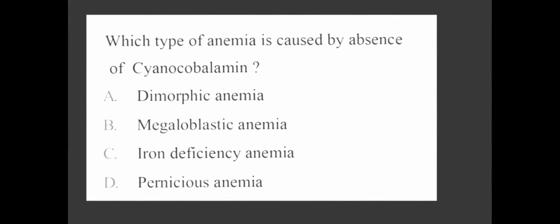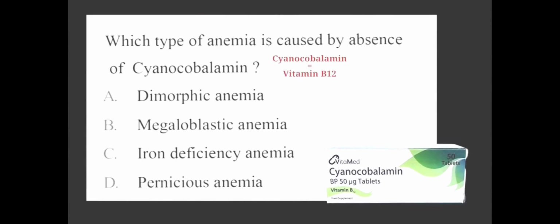Which type of anemia is caused by absence of cyanocobalamin? A. Dimorphic anemia, B. Megaloblastic anemia, C. Iron deficiency anemia, D. Pernicious anemia. And the correct answer is D. Pernicious anemia. A lack of vitamin B12 causes the signs and symptoms of pernicious anemia. Without enough vitamin B12, your body can't make enough healthy red blood cells, which causes anemia.